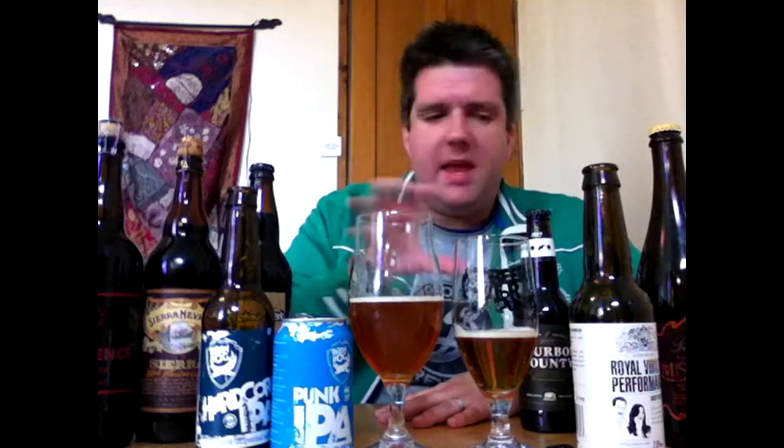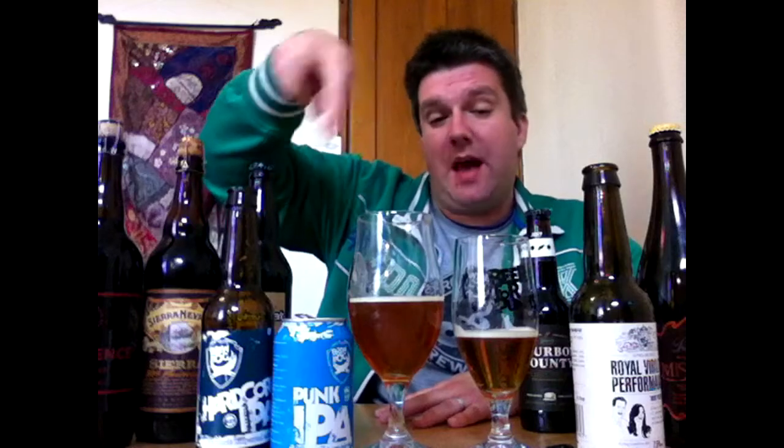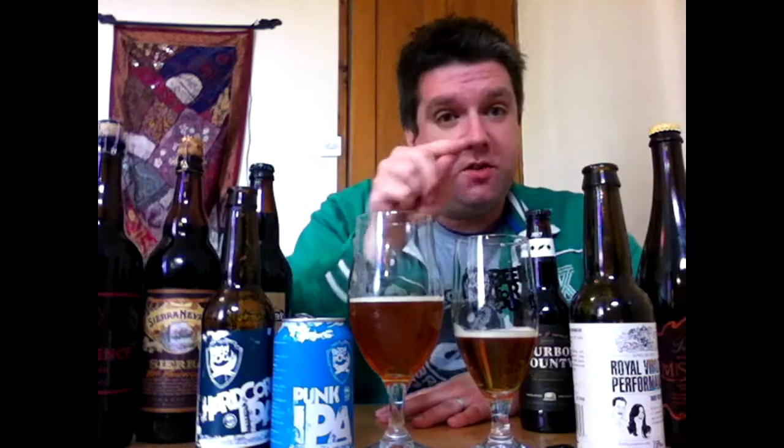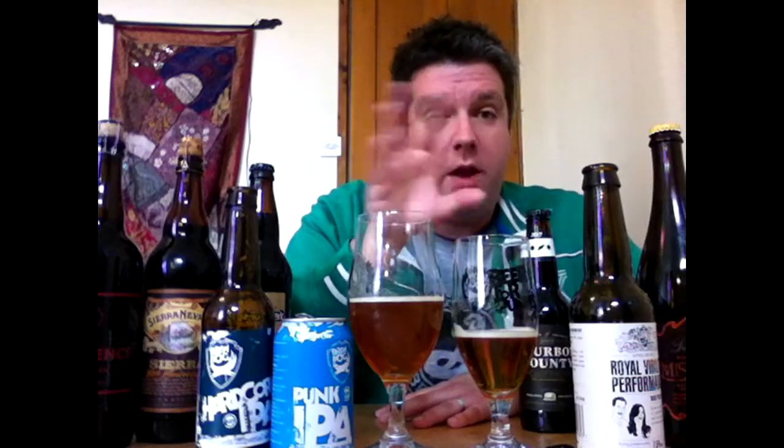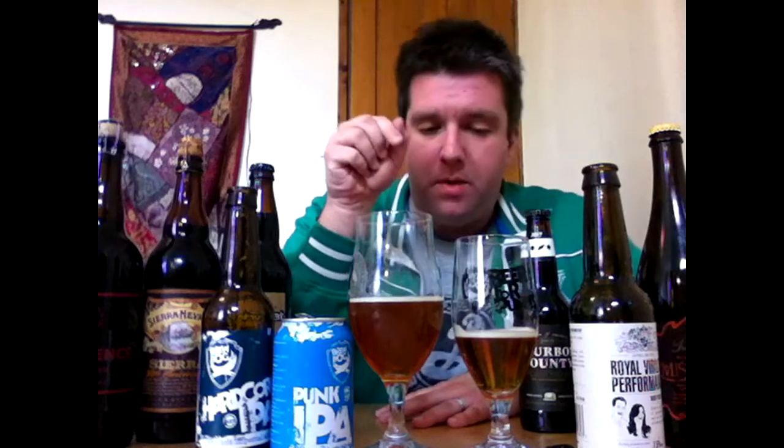You can see what's going on. These hops in these beers are probably in this one as well. But there's something else in there. I don't know what Brewdog have done, but it's in there and it's weird. I'm not blown away by that. It's all right.